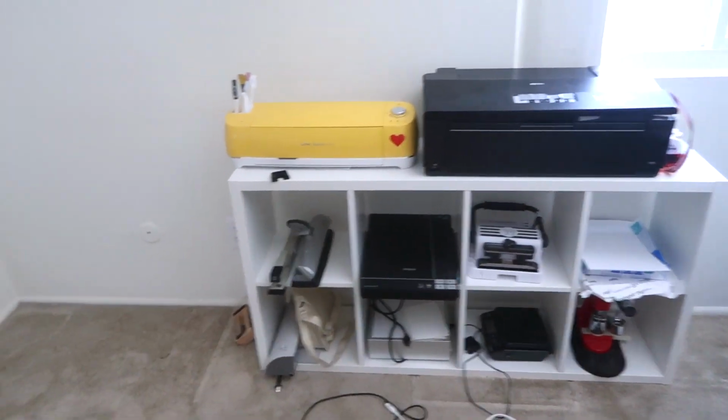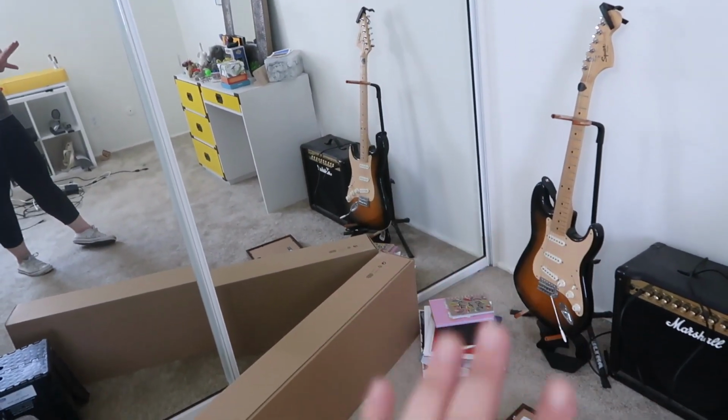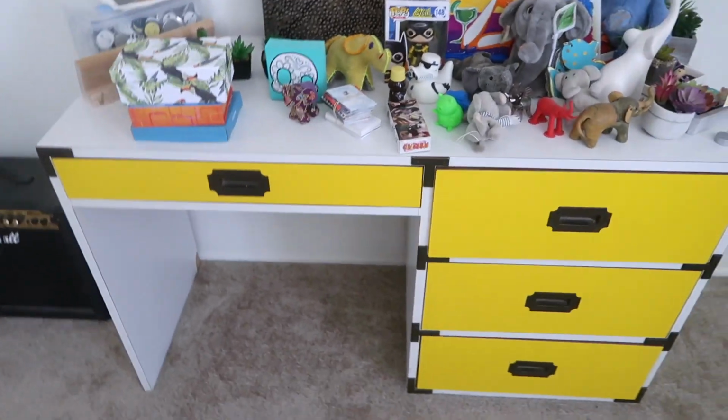Then I will have a lot more storage on this wall. I took this metal shelf out. It's currently right here. I have plans for maybe moving this inside the closet and finally just getting rid of that horrible Walmart dresser that's falling apart.